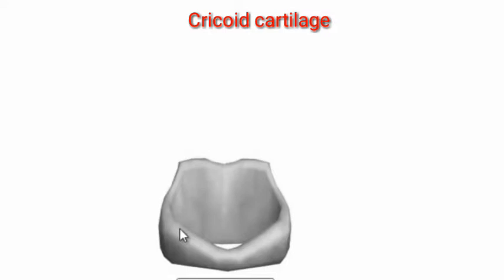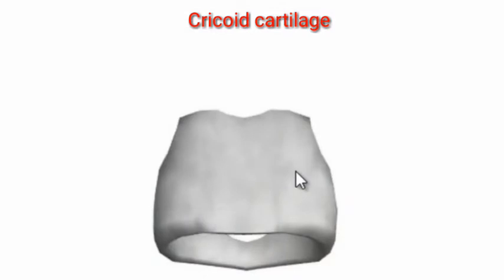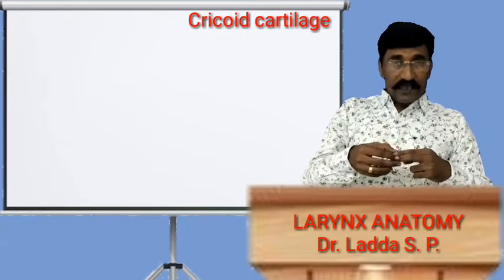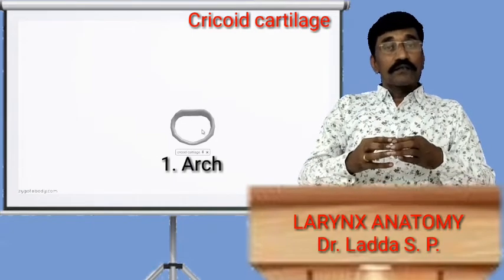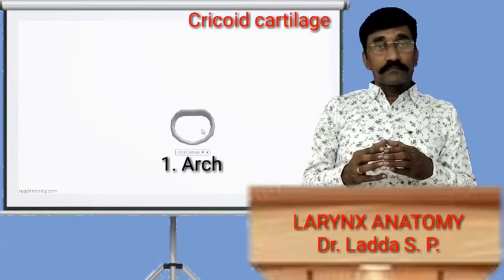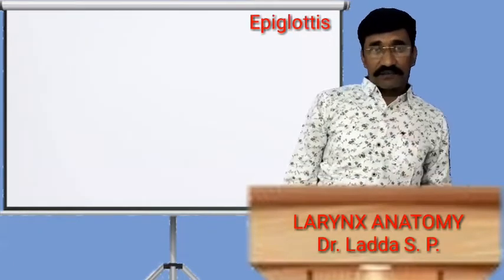The narrow anterior part of the ring is called the arch, whereas the broad posterior part of the ring is called the lamina. There is arch and there is lamina. So the narrow anterior part is the arch and the posterior broad part of the cartilage is the lamina.